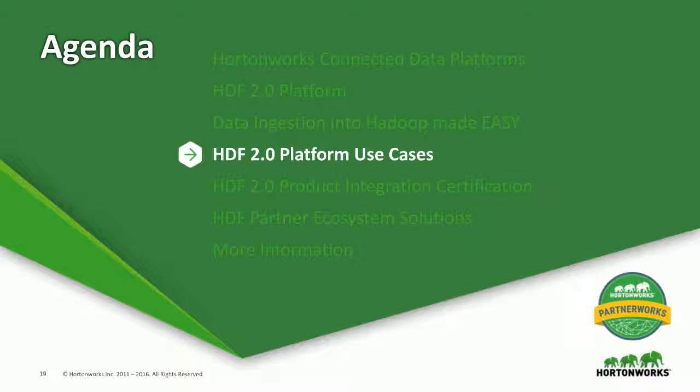So what we want to do is dive into some usage cases that are platform specific, and then jump into partner solutions that are available for you today from some of our early adopter partners for our certification program. So let's start with Platform 2.0 usage cases.